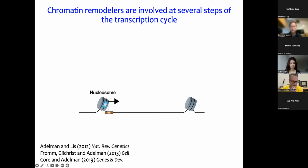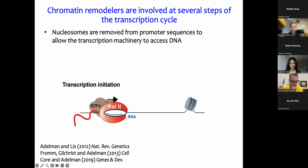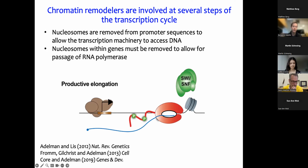So in eukaryotes, DNA is packaged by histones into the nucleosome, and this forms a barrier to transcription initiation. So for gene activation, one of the first steps starts with transcription factors binding and chromatin remodeling by complexes like switch SNF sliding or evicting nucleosomes away from the promoter. This allows for the pre-initiation complex to form, leading to transcription initiation and promoter escape. Shortly after promoter escape, Pol2 then pauses before regulated pause release and progression into productive elongation, where the polymerase must overcome nucleosomal barriers, sometimes with the aid of chromatin remodelers.